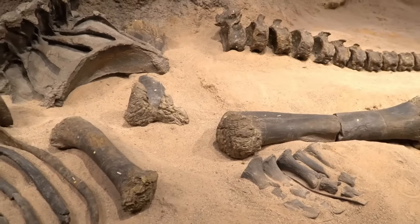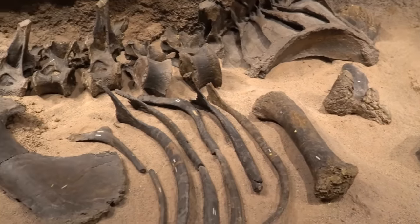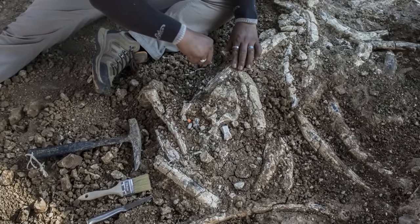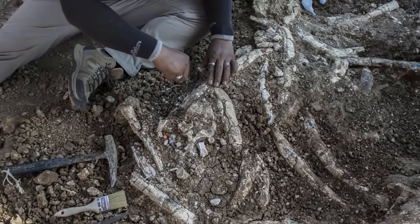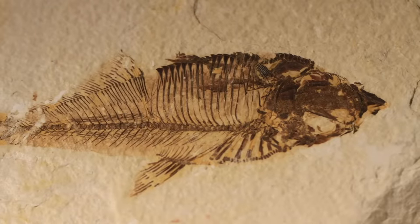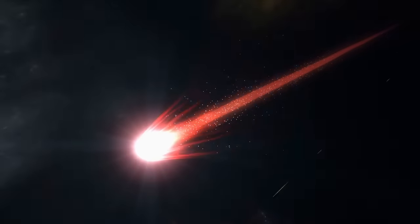But not just any dinosaur, mind you. One that lived on the very day when the world as we know it changed forever. Some 66 million years ago, to be precise. And this isn't just a typical leg fossil. It's in pristine condition, preserved by the sands of time. The team also found the remains of fish that had breathed in debris from a massive impact that scientists believe triggered the mass extinction event.